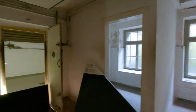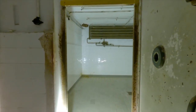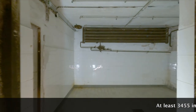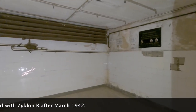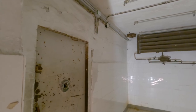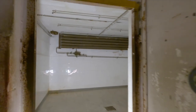This is where thousands of people died. Between March 1942 and the end of April 1945, at least 3,455 people were murdered in the gas chamber using poison gas here. People died in this room. I'm going to point the camera here and you can pause and read for yourself.